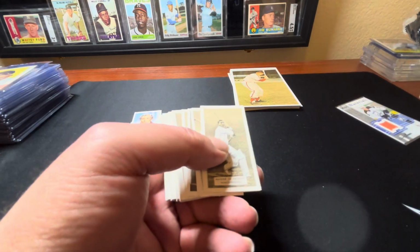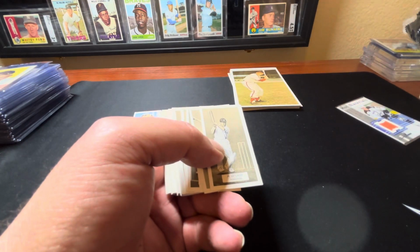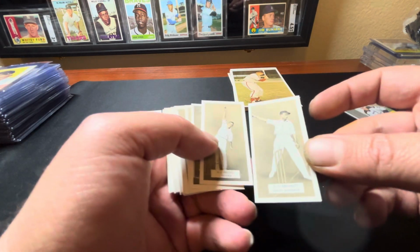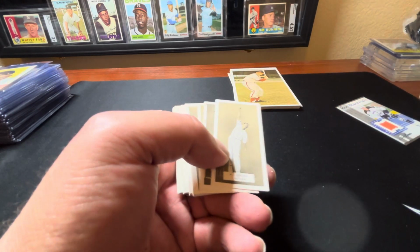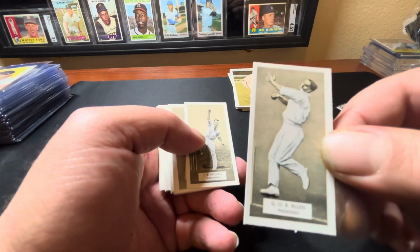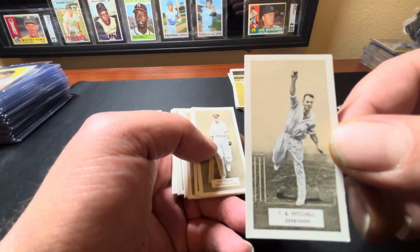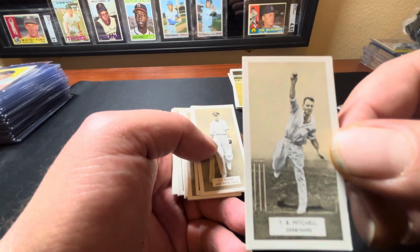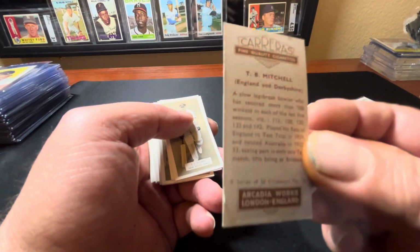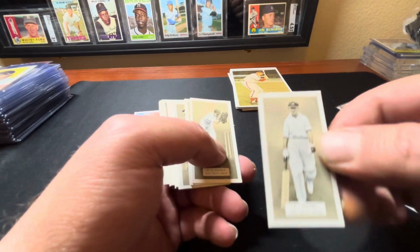B.J. Barnett. Nawab of Pataudi. M. Leyland. C.V. Grimmett. H.I. Ebeling. G.O.B. Allen. T.B. Mitchell. It also says, I believe that's the team they play for below. So this guy's Derbyshire. But I mean, this card is in pretty good shape. It's a little off left to right, and there's a little stain at the top. But these have never been graded. These have never been seen essentially by PSA.